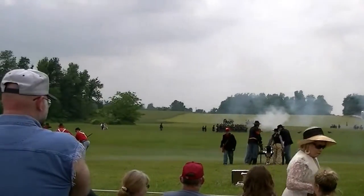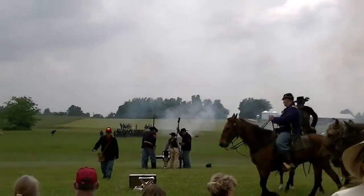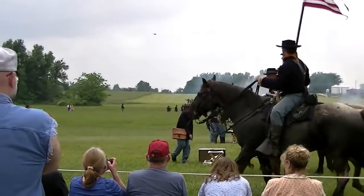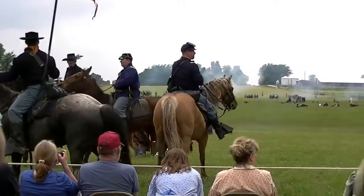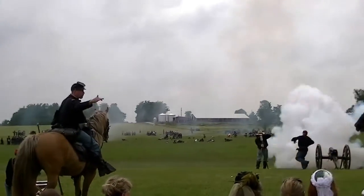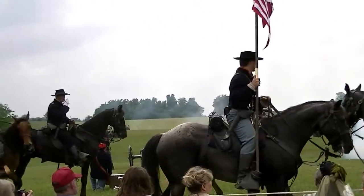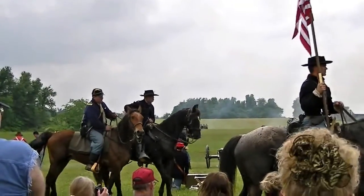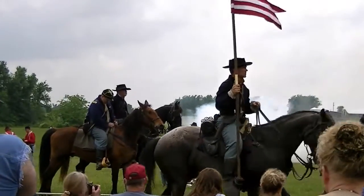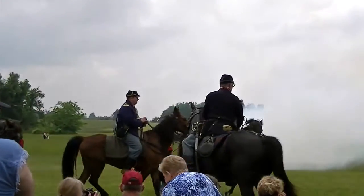And here comes the cavalry regrouping behind the artillery line. Union forces are balled up in the middle of the field, regrouped. We got two sides. Yeah, we have to fight. We got to fight. Right about!